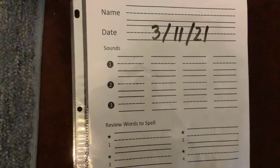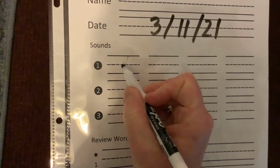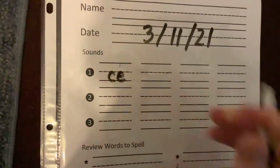and our date. Here we go. Write me the lowercase letters that say s as in nice. It's got that sound, but no S is written. How do we get an s sound when there's no S? A C-E, right? Soft C.